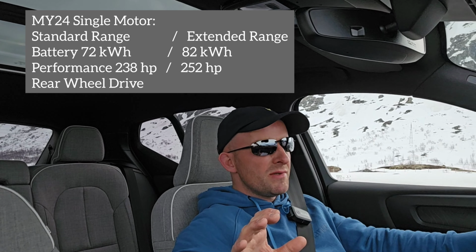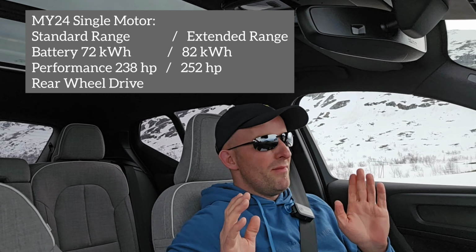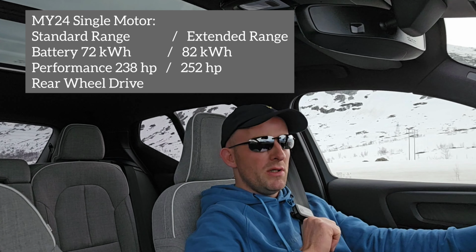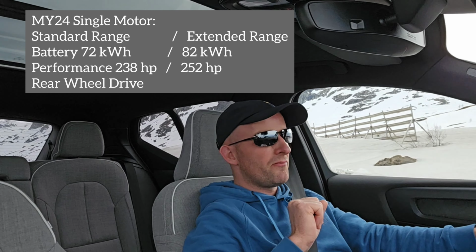But the biggest change is that the single motor isn't front wheel drive anymore. It's actually rear wheel drive. And that is a pretty massive change to just implement in a model year update from 23 to 24. They don't even call it a facelift. It's just a new model year and a massive change on the single motor option.